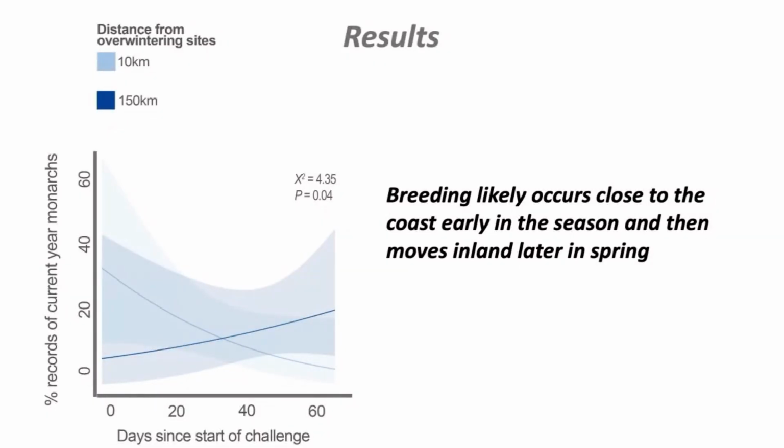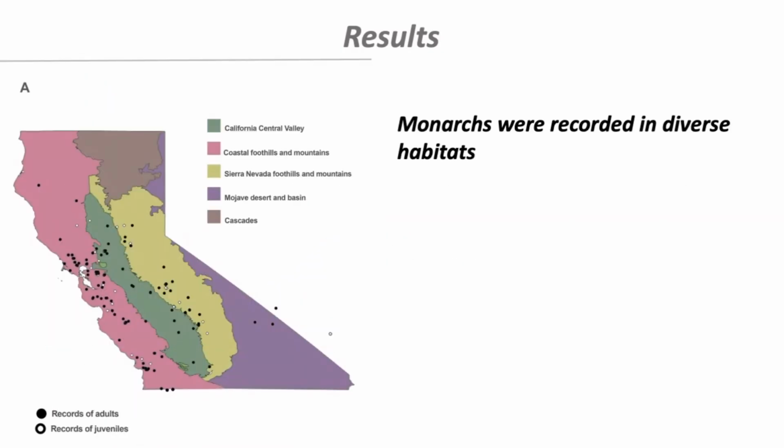So that indicates that this breeding is probably happening closer to overwintering sites early in the challenge. If we stand further from the overwintering site later on in the season, so closer to April 22nd, Earth Day, we go to about 20% of our records being of these current year butterflies. So again, this is just showing that this breeding is kind of moving inwards as the season progresses.